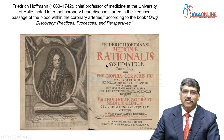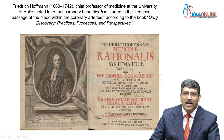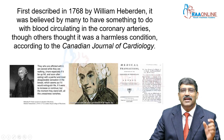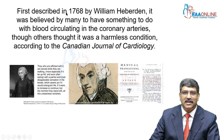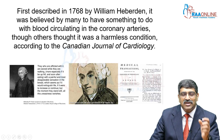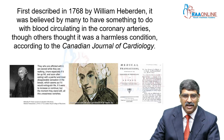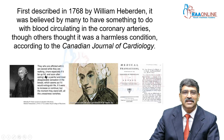Then it was left to Frederick Hoffman. He said that coronary artery disease is nothing but reduced passage of blood in coronary arteries. Then William Heberden in the 17th century said that it will cause a harmless condition like, he stopped short of mentioning angina, but he put it as a disagreeable sensation which happens due to reduced blood supply in the heart.